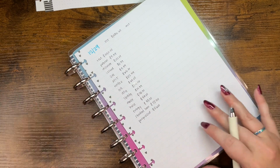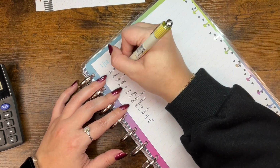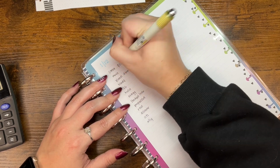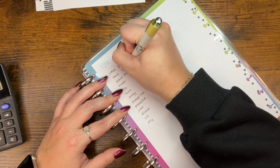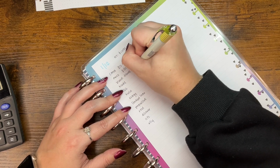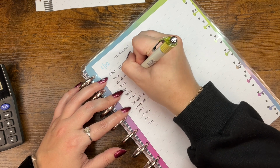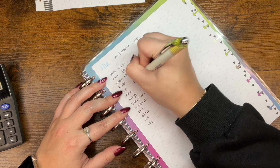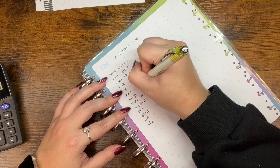Okay, let me write these in really quick. And then we can add them up and be sad together. That's honestly the point that I'm at with money, I feel like. I feel like I was doing well. There was a point during this year where I was doing really well. And then I don't know what happened. It all fell apart. But, oh well.